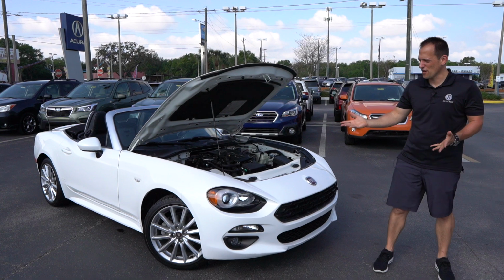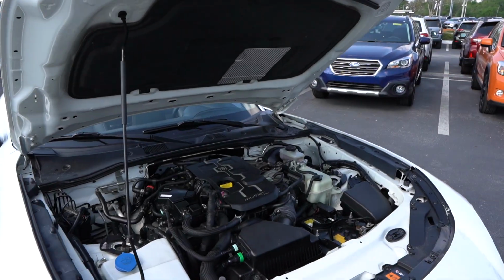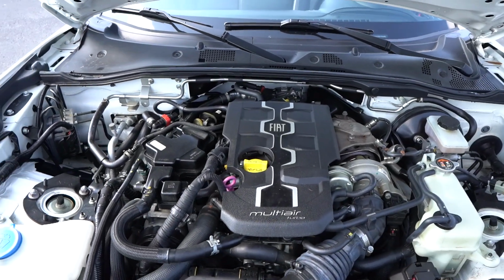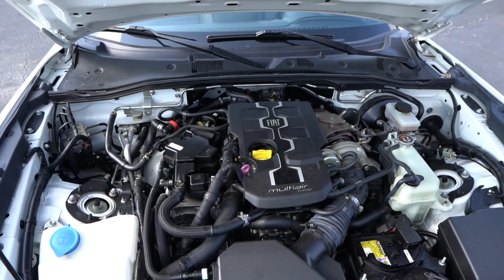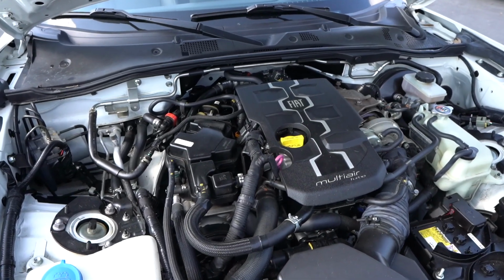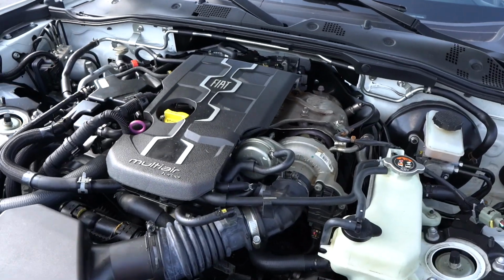All right, guys, we got the hood popped. Now, you do have a prop rod, but I'm not gonna zonk it because this is that minimalistic sports car top-down fun. Underneath the hood, like I was saying, compared to the Miata, is a totally different power plant. You're looking at that 1.4 liter turbocharged engine. So unlike the Miata, this one does have a turbocharger. It's basically the same engine out of the Fiat 500, but they added a little bit more boost.